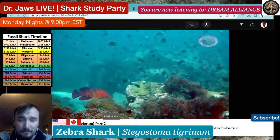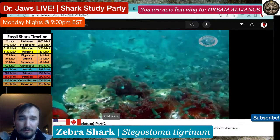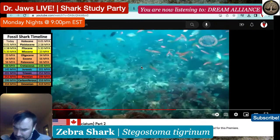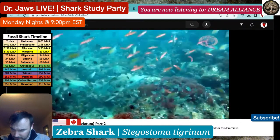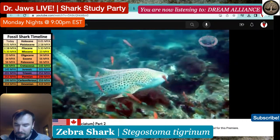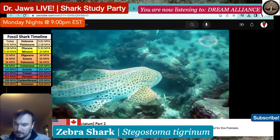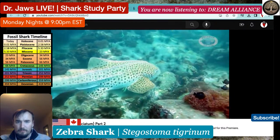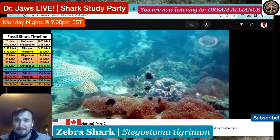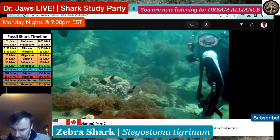The color study, I think, also has more information on why the name changed, because this was Stegostoma fasciatum for the longest time. Oh, Sharks of the World does have something in here. The scientific name Stegostoma fasciatum has been in common use for decades, but a recent review of nomenclature shows that the correct earlier name should be Stegostoma tigrinum. So I guess tigrinum was the first name, and then they changed it, and then they realized, well, we should not have messed with it, so they changed it back. But I would love to learn more information about that. So let's see.